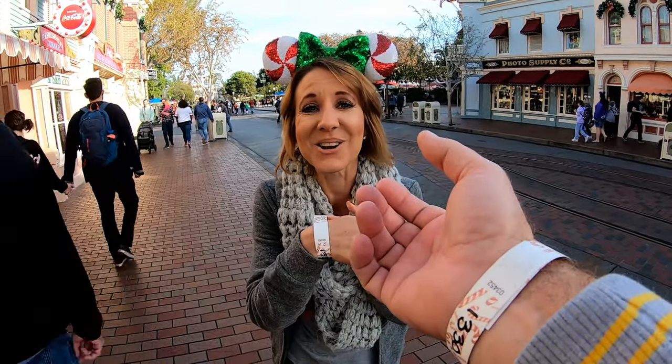We actually made it in time. I really wasn't sure if we were gonna make it, but we got through the gates just after opening and we got in the last batch of candy canes. So later today, we're gonna get to show you a little bit about that when we come to pick our candy canes up. It's so amazing.